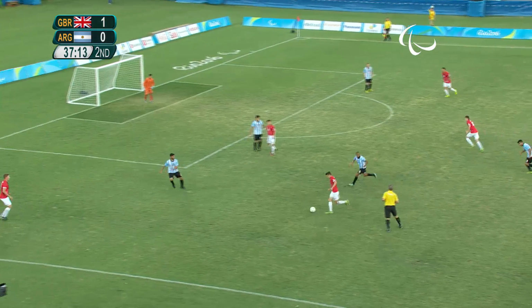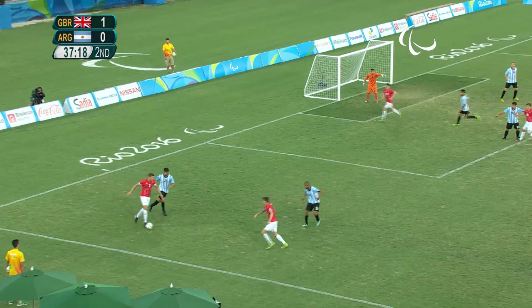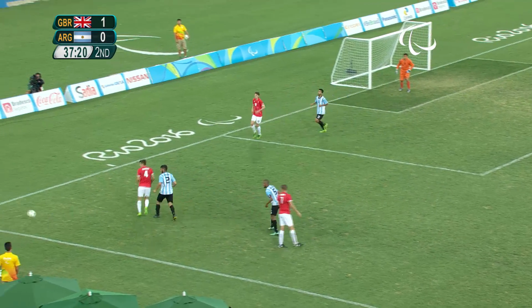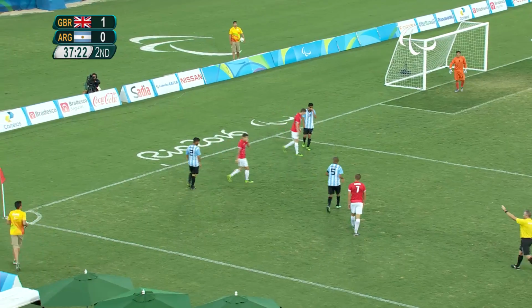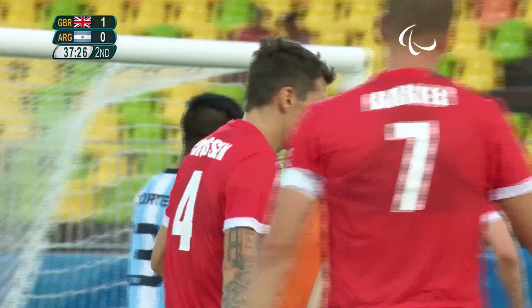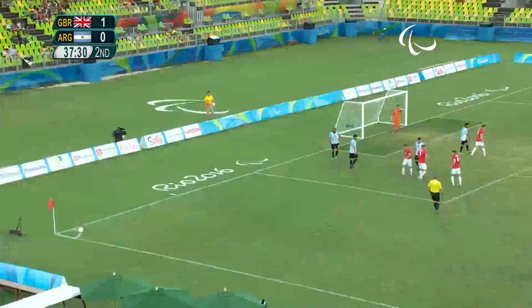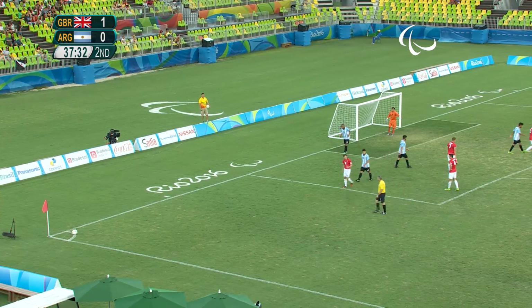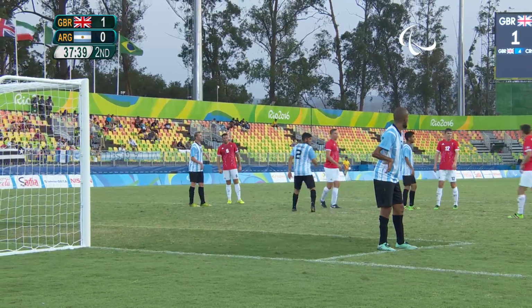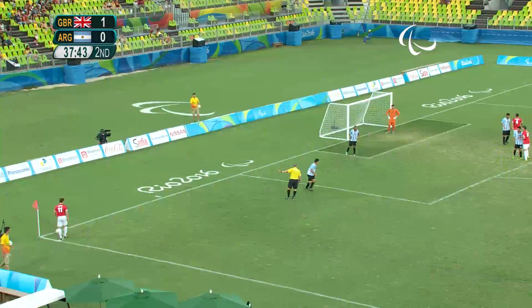Crossen and Levy with the 1-2. Barker pulling wide here. Nugent in the centre, as is Levy now. Barker and Crossen look like they enjoy playing with one another. Appreciate one another's technical ability, I think. Carlos Carrizo is going to come on for Argentina. 17-year-old. It's been quite the rear guard from Argentina to this point.